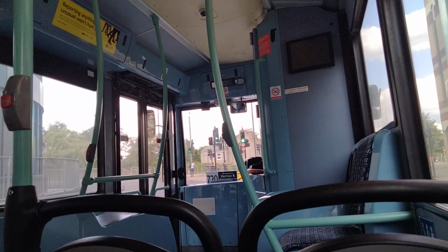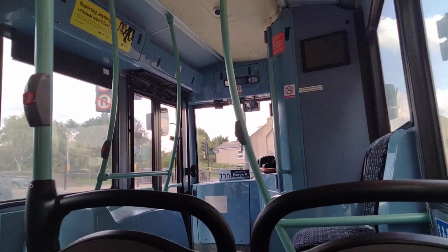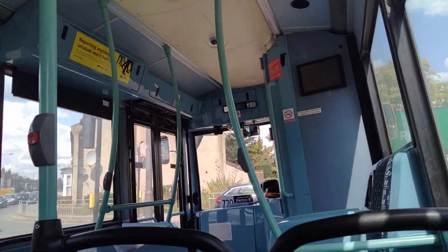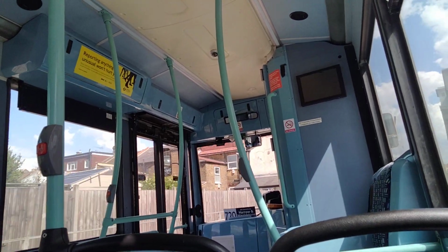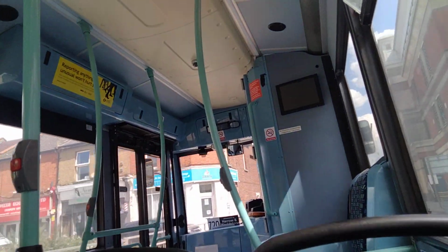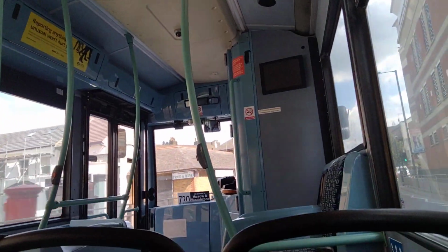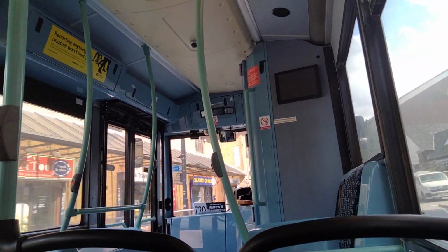And the one that I got before this one, I'm currently with a friend that will remain anonymous, the bus that we got before this one was a Sullivan Buses reg. It was a really odd reg, so don't ask me to read it out, but it was London Buses and it had the display. This one doesn't, but this one's cool. This is X London United.